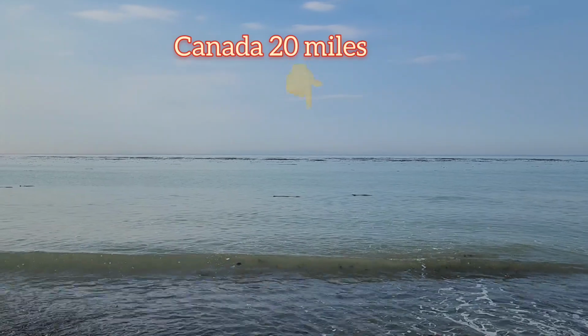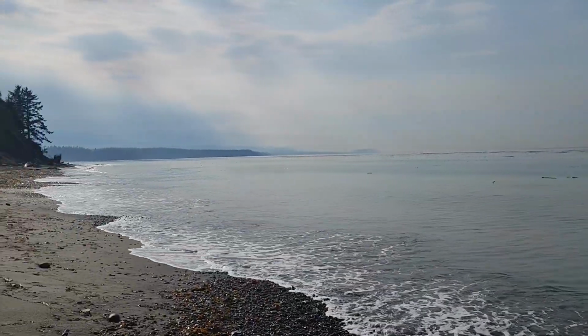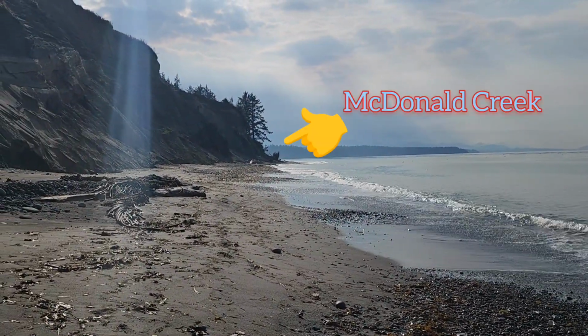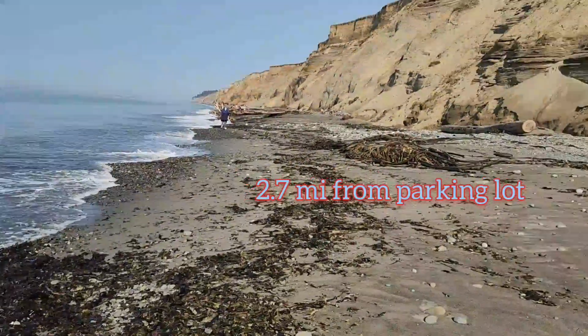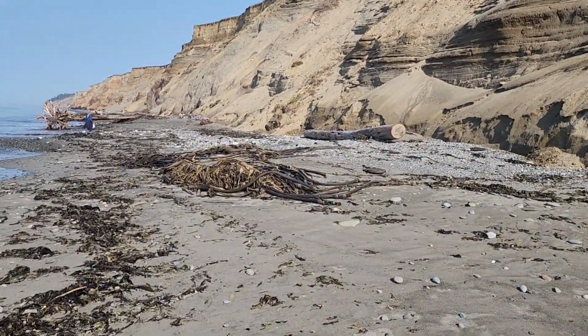Over that way is Canada. That direction is Port Angeles, and then down where those trees are sticking out is the McDonald Creek Outfall, which is 2.7 miles from the parking lot at the Dungeness Wildlife Refuge.